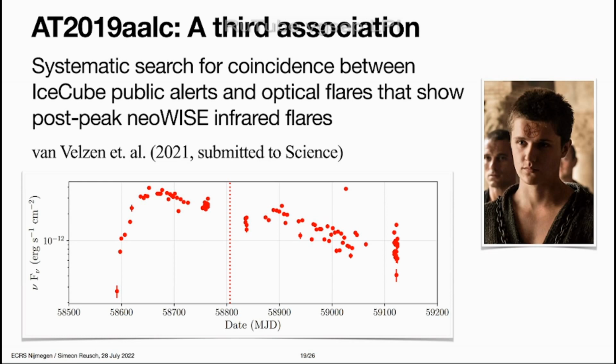This was one of the alerts we did not follow up because it was daytime in California, which you can also see here. So it was not covered by ZTF during the time when the neutrino happened because it was day. But when we did this in an archival way, we uncovered this event. And also here, we have a delay of the neutrino signal compared to the optical signal.